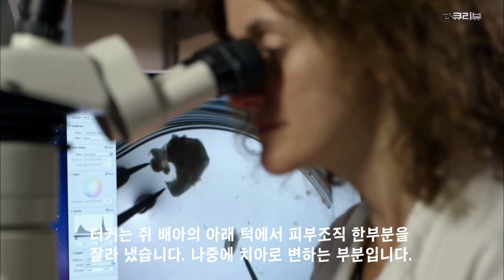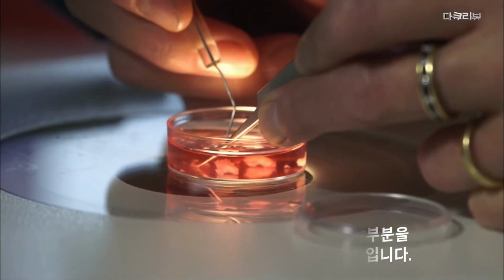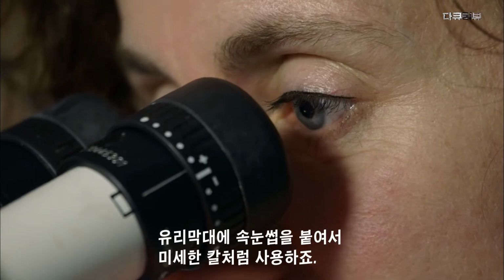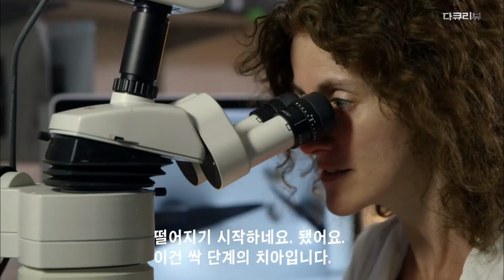You need really steady hands for this kind of work. Here I'm using a tungsten needle, but for very small tissue, we glue an eyelash to a glass stick and use that as a really fine little knife. It's starting to go now. There we go.